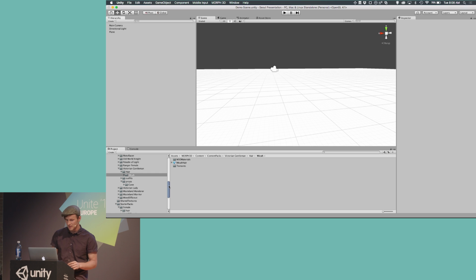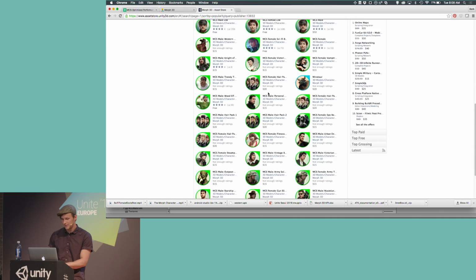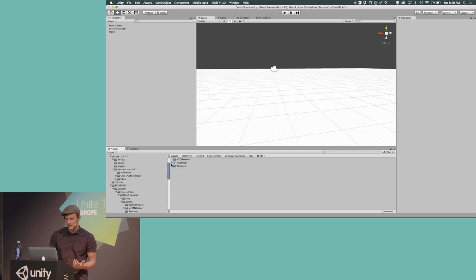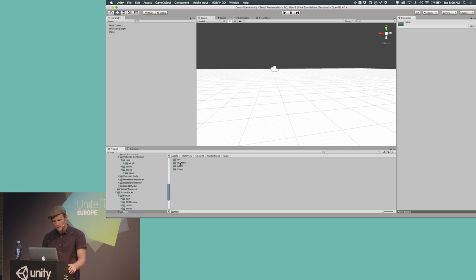So I've set up a Unity project. I've downloaded from the Unity Asset Store. I've brought in a bunch of our asset packs. And what you do is you start with one of our base characters. So I'll go to our starter pack. Let's see, so Morph3D, content, starter packs, and I'll do a male character for this demonstration. And drag it into the scene.